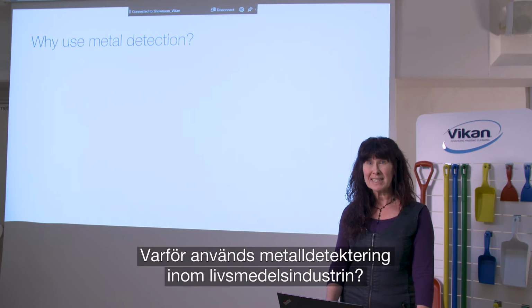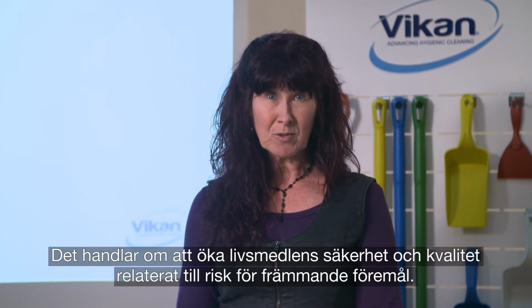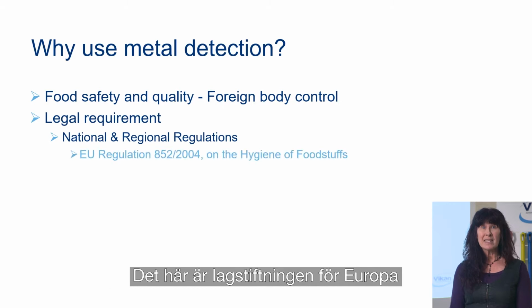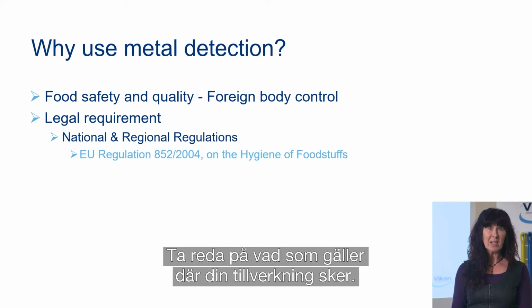So why is metal detection used in the food industry? Well, it's all about food safety and quality related to foreign body control. In most parts of the world, there will be a legal requirement to control foreign bodies, including metal, in food. This is the legislation for Europe, but there will be others that apply in different parts of the world, so please check your local requirements.